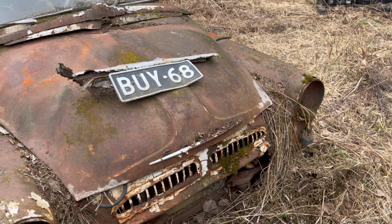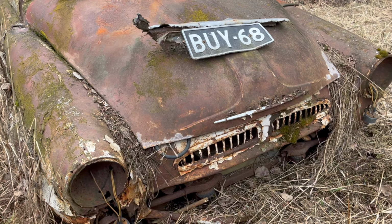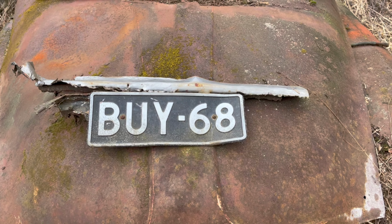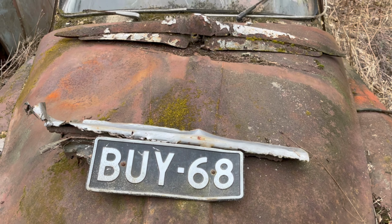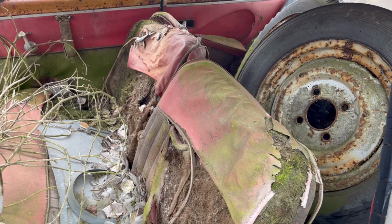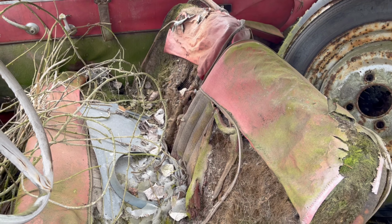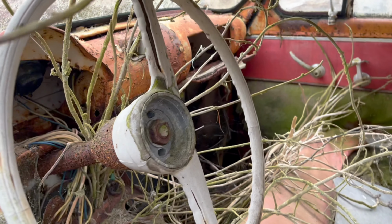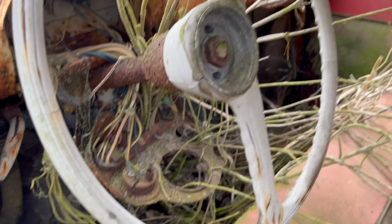What is this then? What does it say, Nico? Boy 68. Do you think it's from 1968? Probably. This would look good on the wall. Maybe in the garage. You see? The mice were living probably inside these benches. They're completely played apart. All the growth there with the cables.